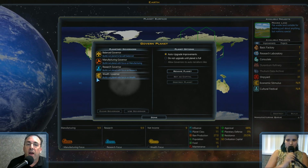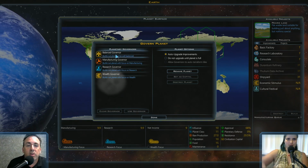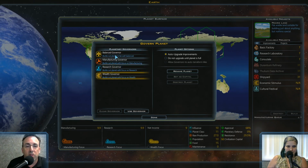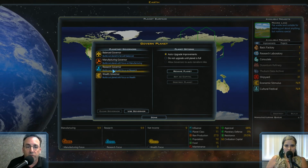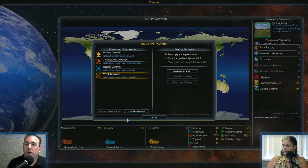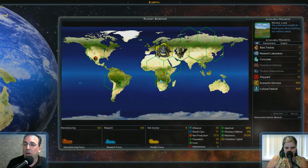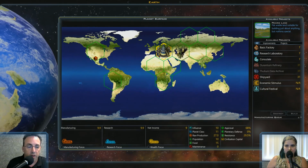So now you have these governors, and unlike before, these governors are actually really good because the AI is essentially doing what the AI does for itself whenever you select these. And it's pretty good. We'll soak in a minute to show that.